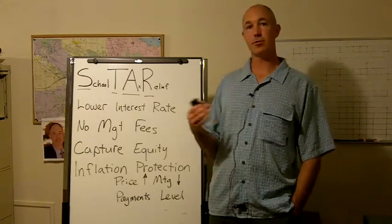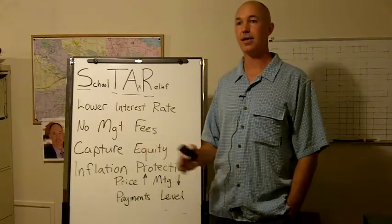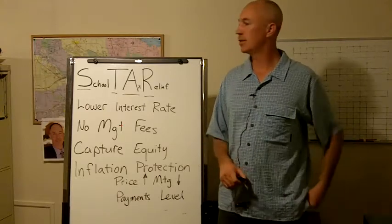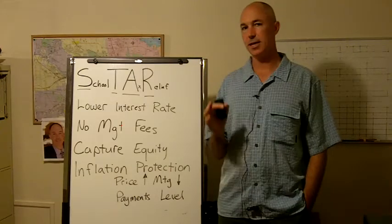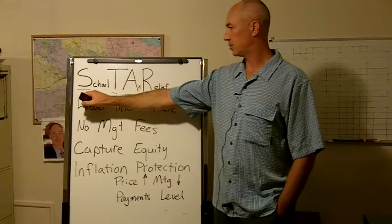Simply because with a good bank loan, you really have all these rights that the banks don't have anymore, and options and ways that you can use that to your advantage. So let's go right off the bat here with school tax relief, and this is again something for just central New York. School tax relief is what they call STAR.